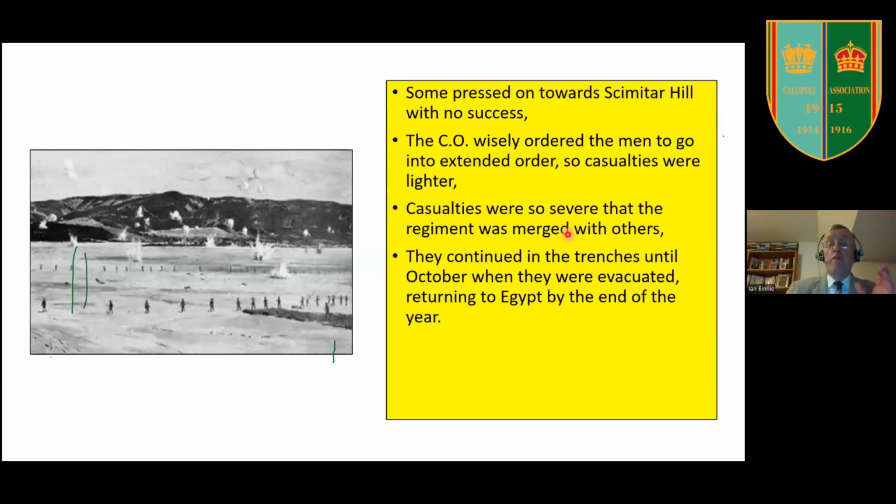And fortunately, the CO of the Worcester Yeomanry ordered the men to go in extended order. And that's a picture which shows, I doubt whether it actually shows them, but shows soldiers crossing in more extended order, because the 1st Yeomanry, the Warwickshire Yeomanry, went almost in parade order. But casualties were so severe that the regiment was merged with others.